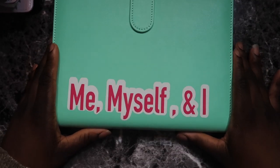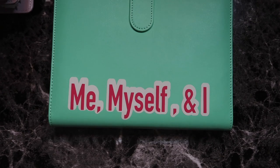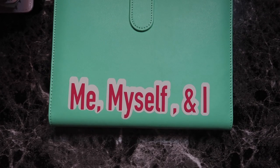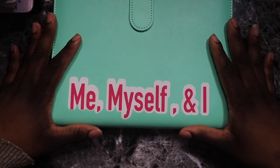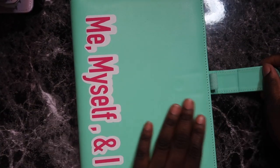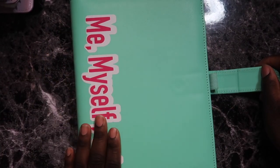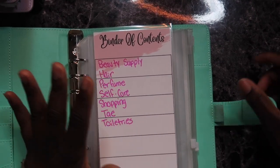I've never seen this before, but I decided to make a me, myself, and I binder, because sometimes you just need to focus on yourself and sometimes you don't have the money to do that. So in this binder, I love the color, by the way. You got the little mint going on with the hot pink. Come on, this is a great color combo. I chose some great colors.